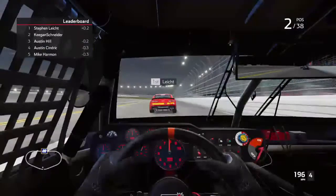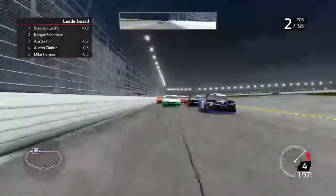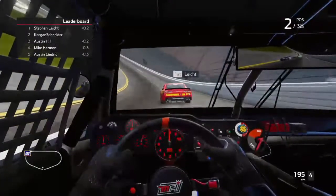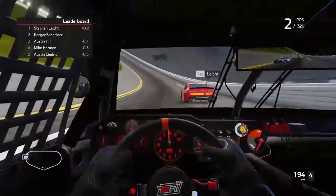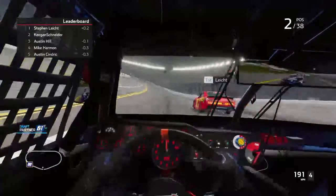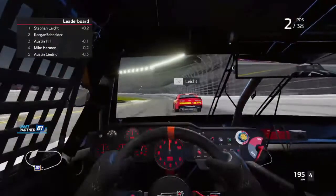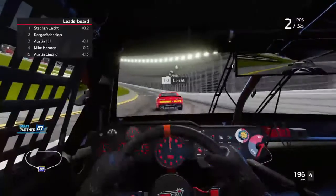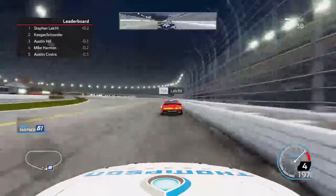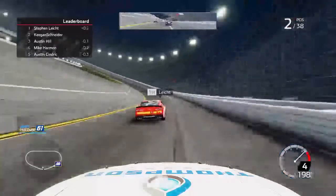Jeffrey Earnhardt now up to second. Cindric on the outside. He's got another driver underneath him with Boston Hill. Sorry, Mike Harmon. It's actually Austin Hill, not Jeffrey Earnhardt, getting that shove a little bit ago, and he's currently the driver that's in third. And the top 3 all on the outside of the racetrack here.